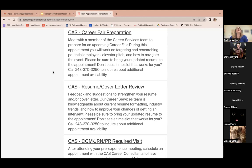We also have our career fair, which I'll show you where to find too. We have our career fair every semester. It's very popular and heavily attended in the fall semester. We have 80 plus employers that attend the career fair, and it's super, super beneficial to attend, even if you're not currently looking for anything.